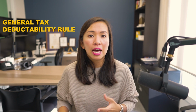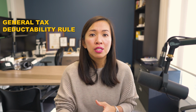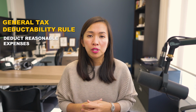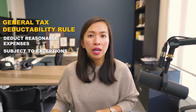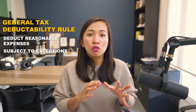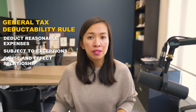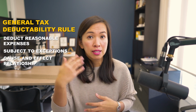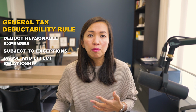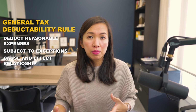The governing principle of the general deductibility rule is that the Canadian Income Tax Act allows Canadian taxpayers to deduct reasonable expenses incurred for the purpose of earning either business income or property income, subject to a bunch of exceptions. And of course, this means that as long as you are able to establish the cause and effect relationship between incurring the expense and earning the particular stream of income, you can potentially deduct the expense against the income. So next time when you're incurring an expense which helps you earn your business income, keep the receipt.